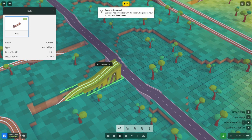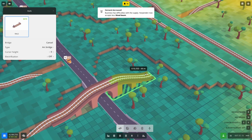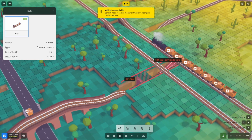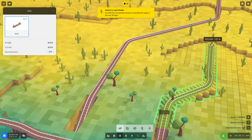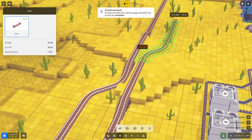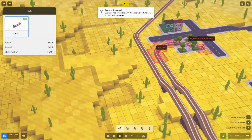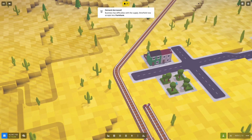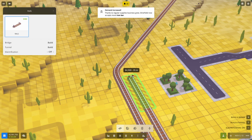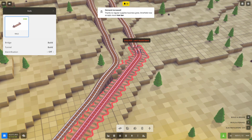Right. Bridge there. Bridge there. Down to nothing. Tunnel here. Get us under the railway. Brilliant. Okay, and up. Along. Okay, I did say that I was being fairly respectful of the town boundaries, but that ends now. And let's get that cleaned up. And get that plugged in over here.